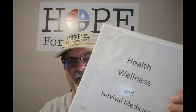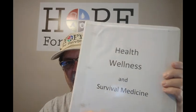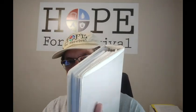So starting off, recently in last week's Thursday night Zoom class, we were talking about putting together a paper library in 3-ring binders. This means printing things out and having them available hands-on, off the shelf. And I would encourage you to build your own medicinal binder. Here's one called Health and Wellness and Survival Medicine, one of mine that I've put together. I would encourage you to do the same.